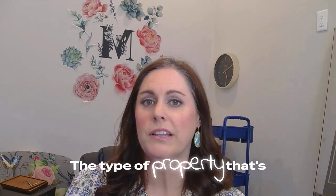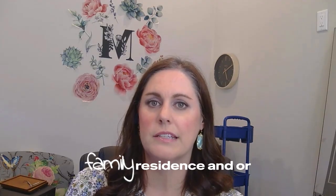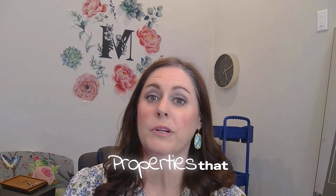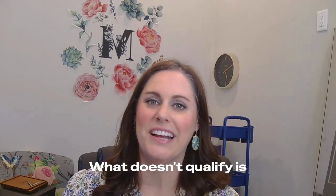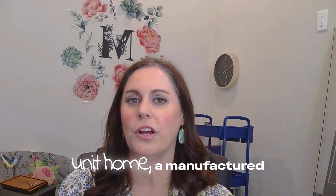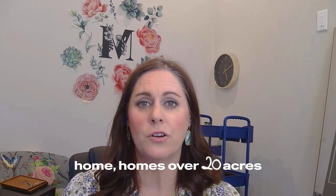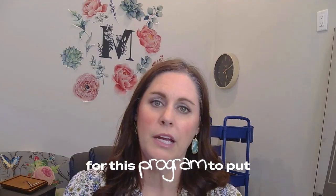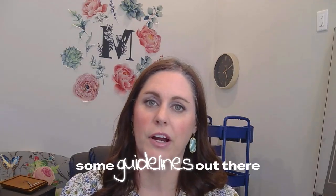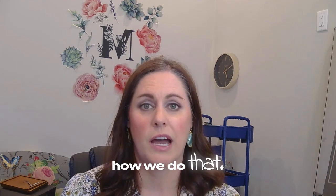The type of property that's eligible for the short-term loan is a one-unit single-family residence or a home that's in a PUD. Properties that do not qualify, that's good to know, right? What doesn't qualify is a condo, a 2 to 4 unit home, a manufactured home, or homes over 20 acres that are rural properties. Those just do not qualify for this program. We had to put some guidelines out there on what we would be willing to take on the short-term loan, and that is how we do that.